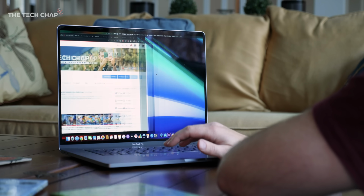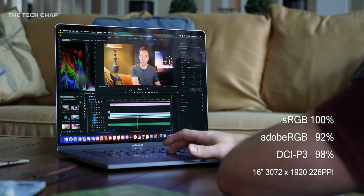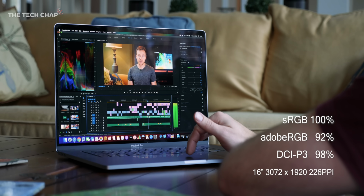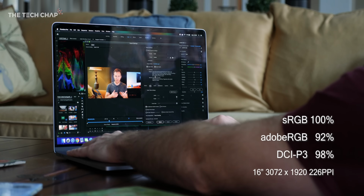and not something we get on Windows laptops, which tend to be either Full HD or 4K. It's quite rare we find anything in between. So we're still getting Apple's Retina display, which works out at about 226 ppi compared to around 280 for a 4K 15-inch laptop. But it still looks really sharp and we get much better battery life.